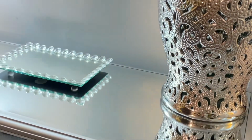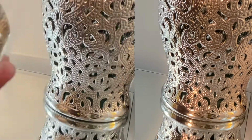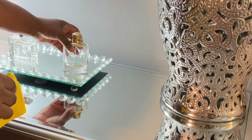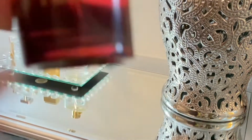So these are a few of my favorite perfumes, but I would love to try some new scents. So down in the comment section below, please drop me some of your favorites. Listen, nothing too flowery smelling and absolutely nothing that smells like wood.